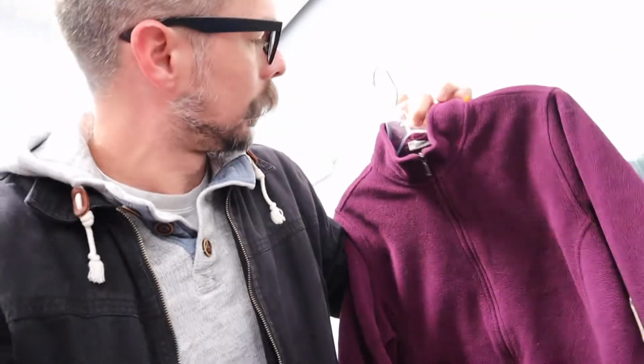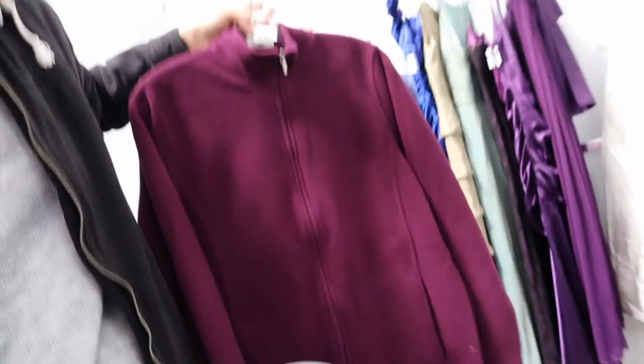All right, guys, so here's what we have so far. First off, I'm branching out into a new thing. But first, I went to the racks of new clothes that just got placed, and I found this. This is a ladies LL Bean fleece zip-up, $5, and I will get 25 to 30 for that.